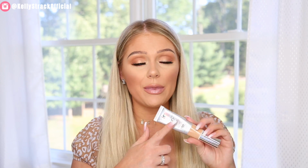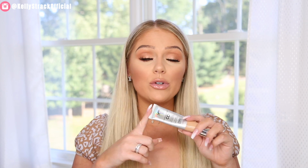So when I go there, I bring the IT Cosmetics CC Plus cream. I bring this because it's basically as full of a coverage as a foundation is, but this has SPF 50 in it. So it's great for me to wear during the day when we're at the pool, but then I can also wear it at night. It's not like I need two separate products. So if you're going on more of like a beachy style vacation, I would definitely recommend this.